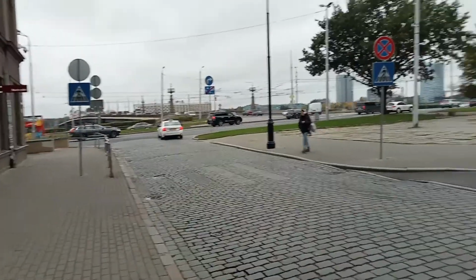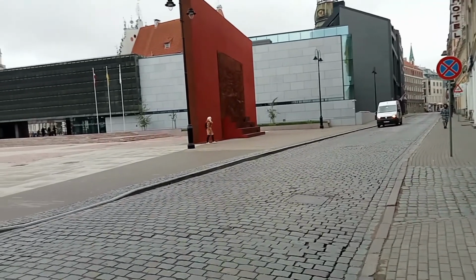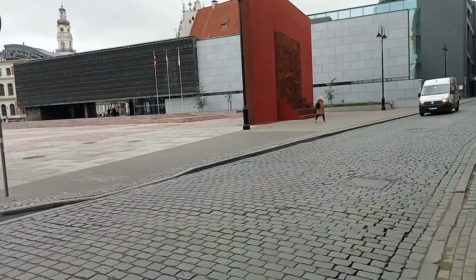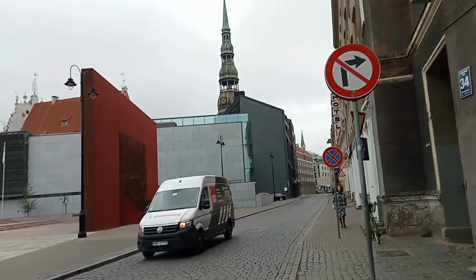Coming from the bridge where I was standing, you can see the old town right here, and over on the left is the Museum of Occupation. The Museum of Occupation is the top tourist attraction and museum in all of Latvia. This is Soviet occupation as well as Nazi occupation.